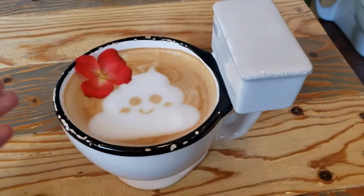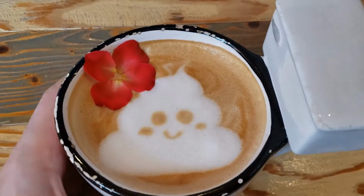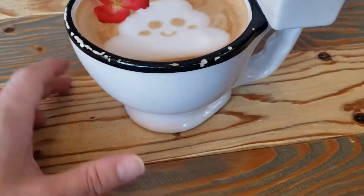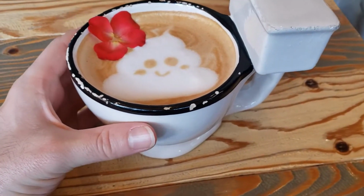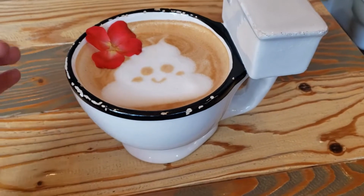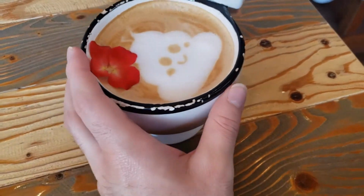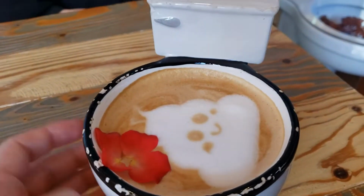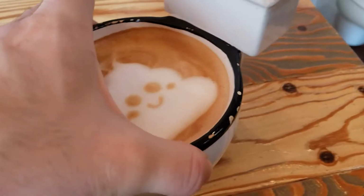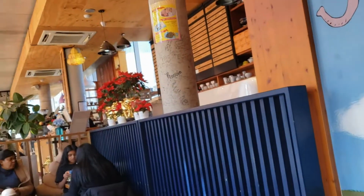All right, guys, we just got our lovely toilet bowl latte. It's got a cute little poo man here that's wearing a little flower. This is called the rose latte, and the only two drinks that come in a toilet bowl like this are the rose latte and the mojito. So I'll just give a full scope of this. It even has a little flush handle here. But yeah, this cafe is very, very unique.